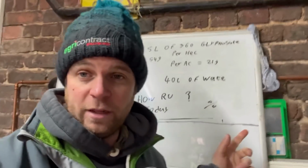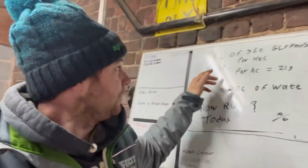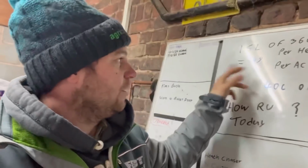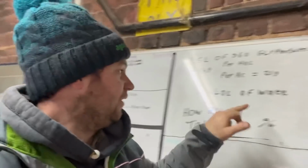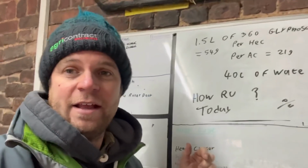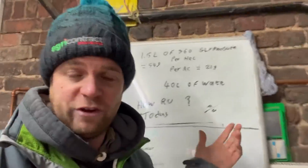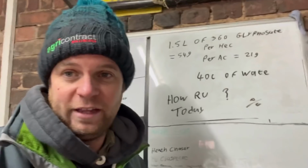Anyway, quickly, here's a little bit of maths, because this guy told me that we douse our fields with chemicals. So, 1.5 litres of glyphosate, probably what you'd use to kill a cover crop off per hectare. Of that 1.5 litres, there's 360 grams in each litre. So when you work it all out, it's 54 grams to the hectare, or 21 grams per acre, mixed with 40 litres of water per acre. That is 40 litres of water with 21 grams, or 210 mil, of glyphosate in it per acre. I said drizzle, and he laughed. It's not even drizzle. It's not even a mist. A morning dew will be more than 40 litres to the acre.